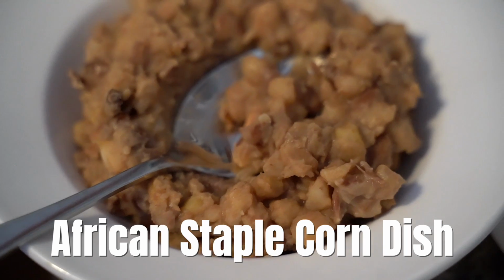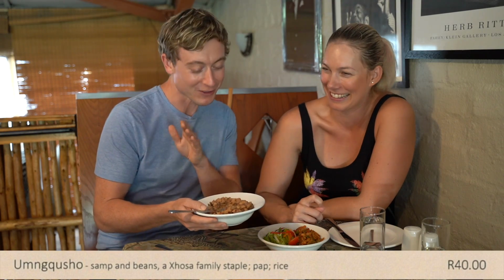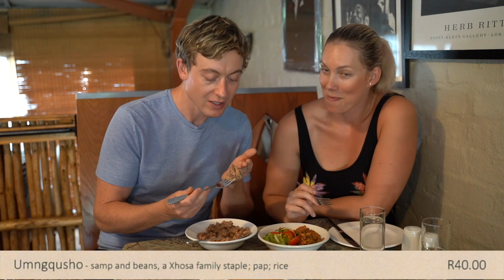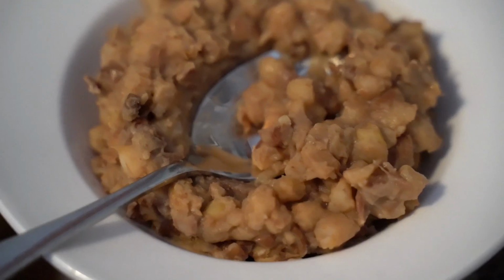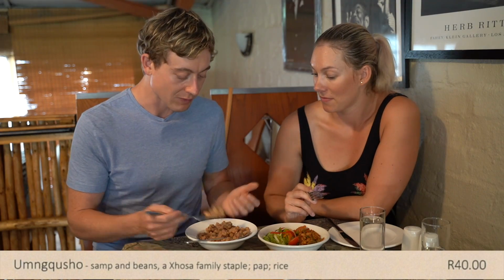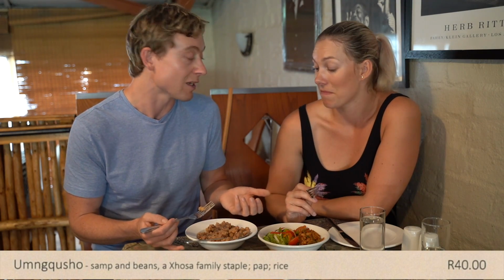So next up is the Umngqusho. I'm probably butchering that, but overall, this here is just their staple food. There isn't too much salt, there isn't too much seasoning at all. It's pretty much just a lentil bean corn mixture. It's really simple and an affordable food to eat when you grow up in Africa.